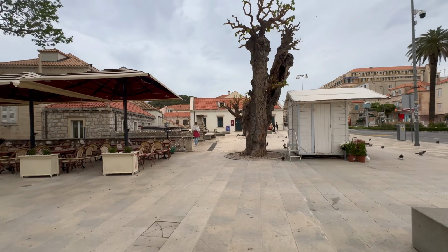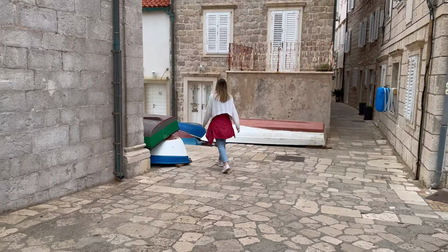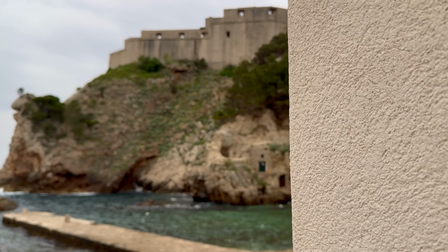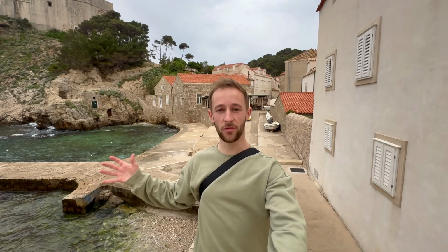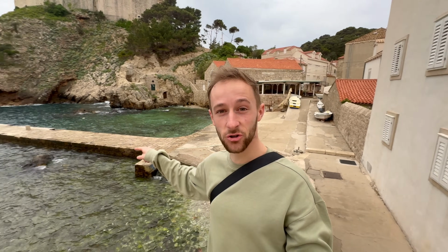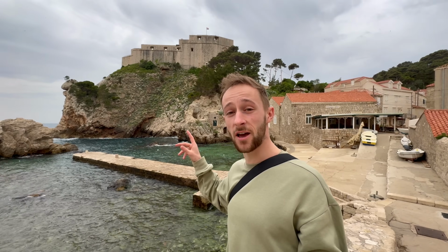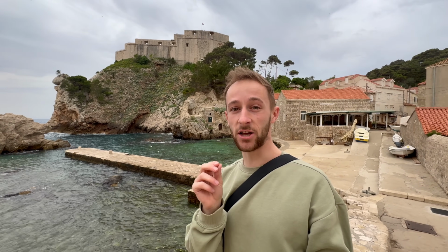Just a short walk west and only a few minutes away, we arrive at another lovely little spot. Well, here we are. This is why we do early starts. We've just come down to the harbour, and if you're a Game of Thrones fan, you might just recognise that pier right there. But also what we're going to do is head up to that fortress just there, because there's a really good free view, which is obviously a lot more accessible than going up to the top of that mountain hill.